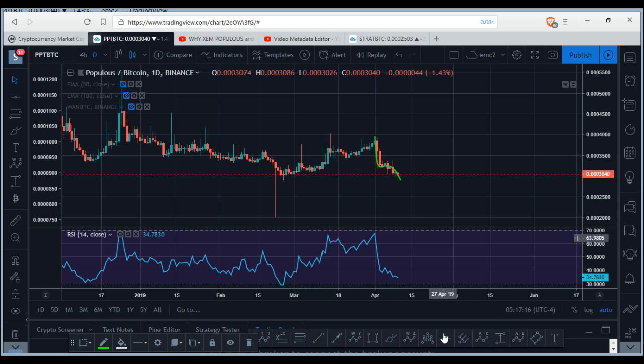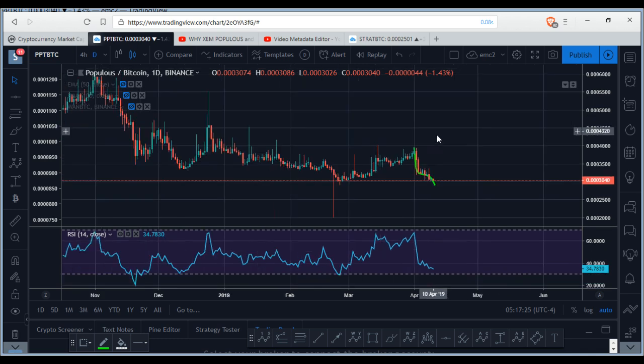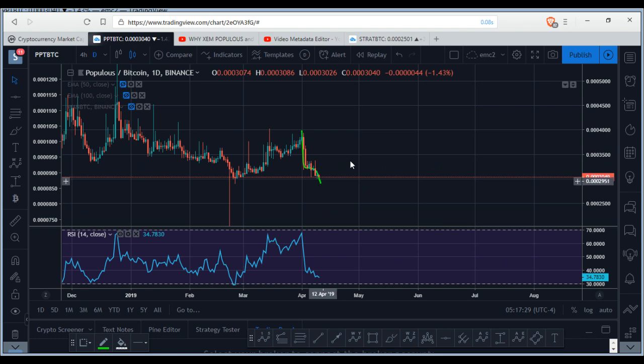And so when was it again? March 11, Populous went up 30%, but came back down. So it is the only coin that is underperforming among that list. But we're just gonna have to wait and see, at least for the short term.